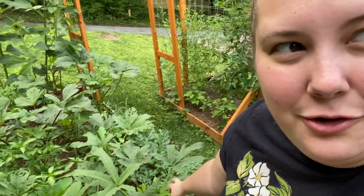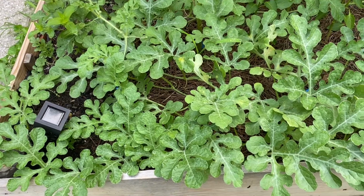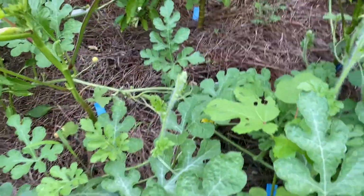We finally had enough okra that I could cook some up last night, which was very exciting for Angel. And this, let me spin you around, so you can see the watermelon here. I have to come out daily and check on it because it keeps wanting to climb up.